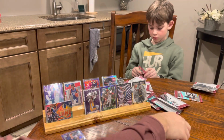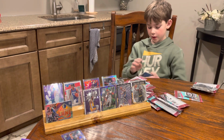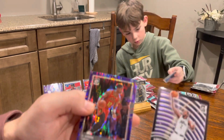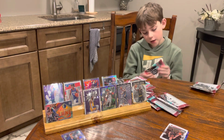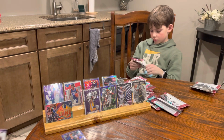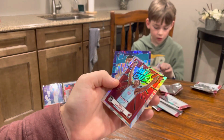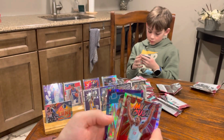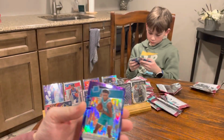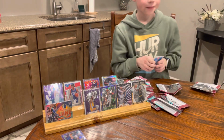Or an autograph. I'm not sure if it's possible. An autograph, yeah. Or there could be an autograph checkers. Ooh. That would be really good. Okay, last pack. Last pack, gotta be the checkers this time. Okay, you got the silver My House. Bam. It's kinda cool. Vernon Carey back here.